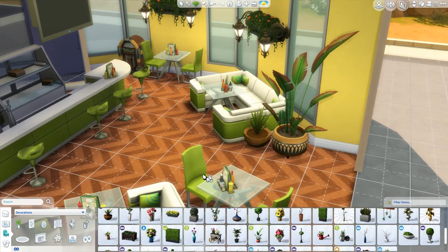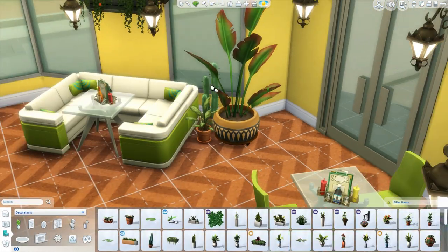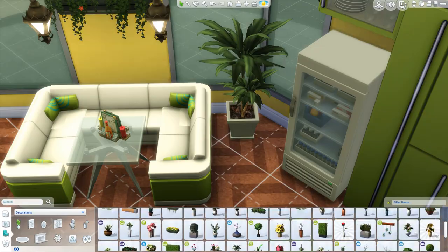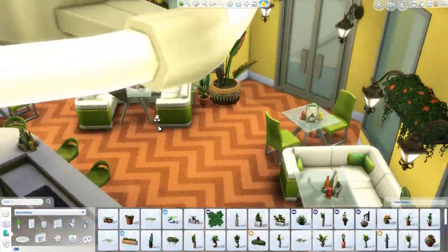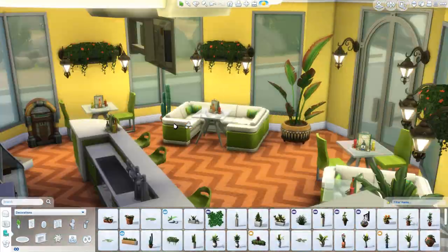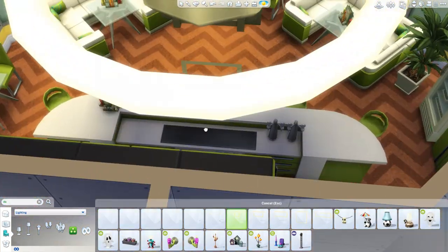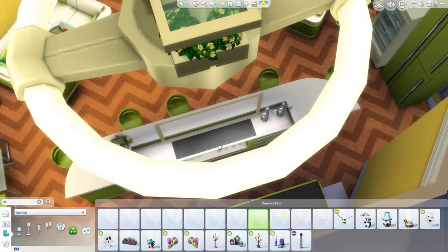I did try to not clutter up the space as much as I normally do because it is a community lot and I wanted it to be an actual working community lot. And yes, I did test it out with my sim and it works really well. One concern I have is that the game might delete some items. So once again, please make sure that if you download this venue, you have move objects on so that hopefully the game doesn't unintentionally delete.